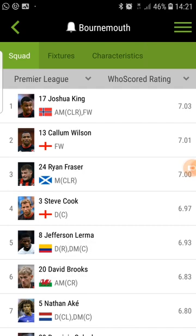So then we look at Bournemouth. Again, they have had a very, very good season, similar to Watford. If you look at the spread of their average ratings, they've only got 3 players that have a 7 at the beginning.